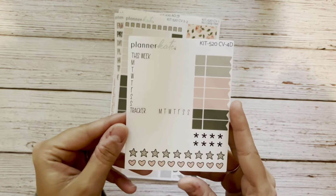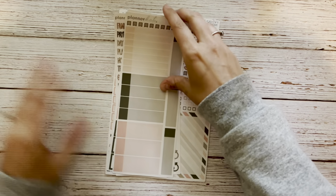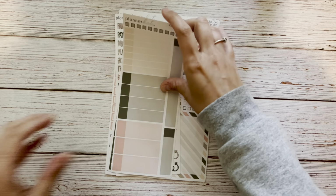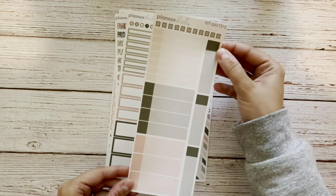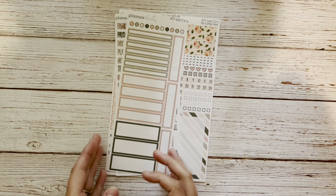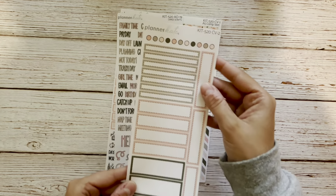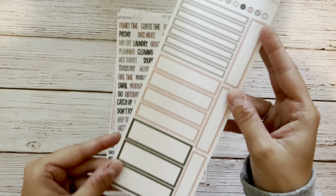So here is the bottom box. And again, with the colors on this one, I don't know what it is with me and this peach color, but it's totally my vibe right now. And the dark green is just my favorite thing. I love this. And then the dash labels. Ooh, look how pretty that green color is. Love that.